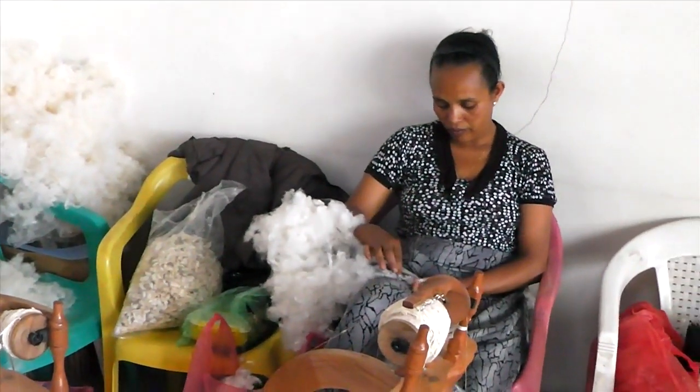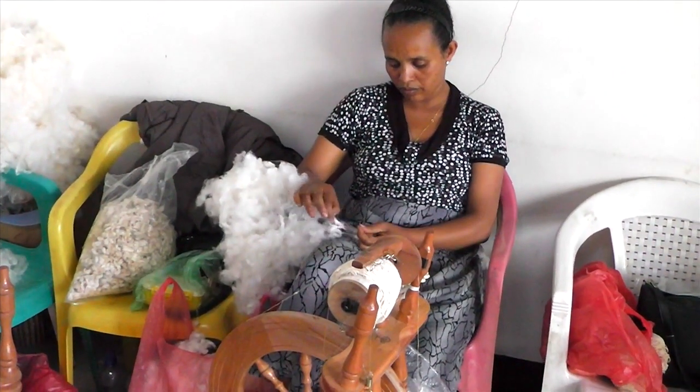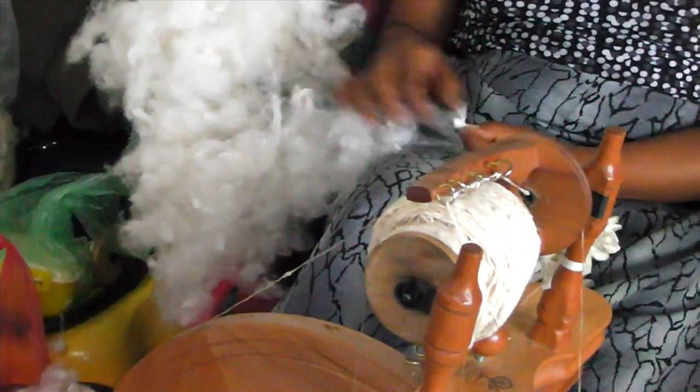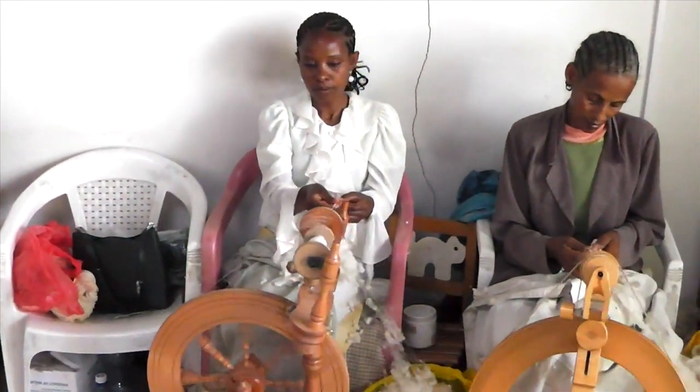So silk production is very laborious. It takes a lot of hands. It takes a lot of time for the hands to work. But it's work that the women are respected for in Ethiopia, and they're proud of the good quality of spinning that they can do.